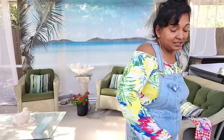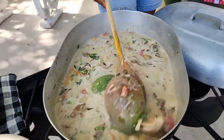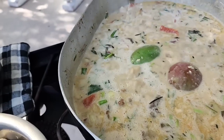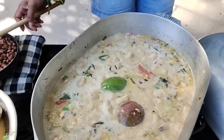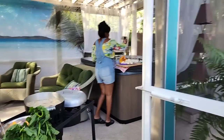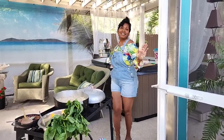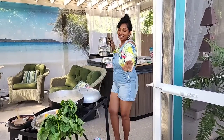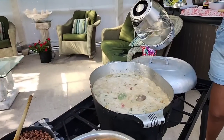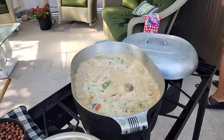So this, look, guys, this is coming to a boil. And the mango is in there steaming. I put a little bit more water in here, so, you know, the rice has enough sauce to cook up.